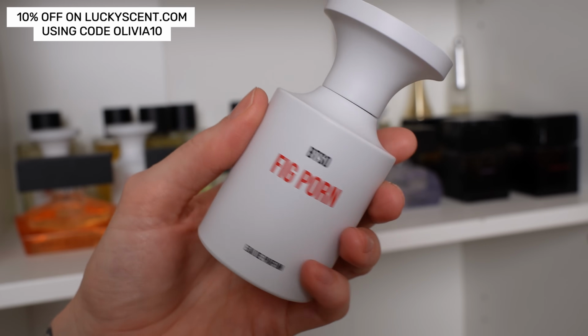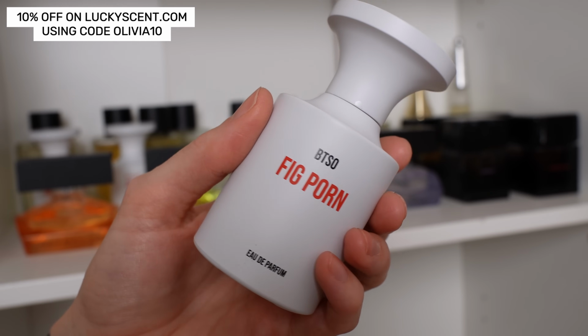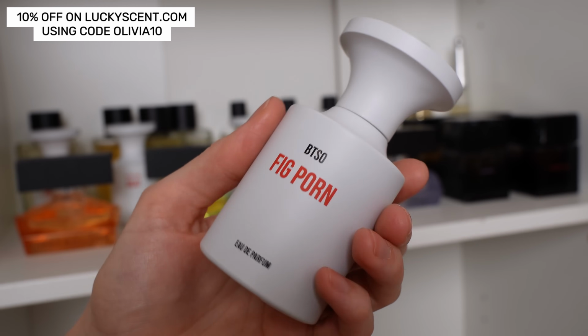Fig Porn, by no surprise to anybody, is a fig fragrance, but a lot of fig fragrances can tend to be very green. In contrast, this is a ripe purple fig, and it's made even sweeter with the note of pear. And you have Turkish rose and peony.